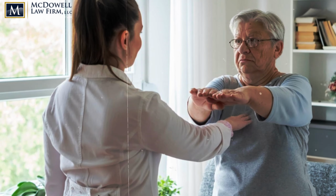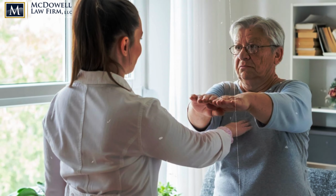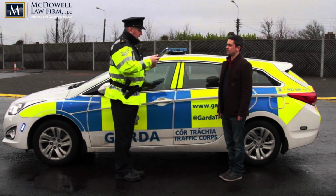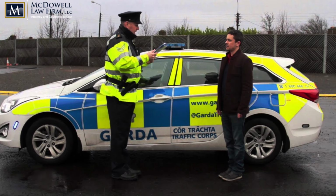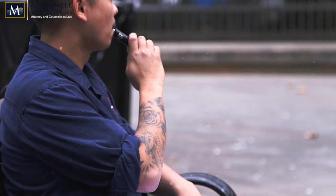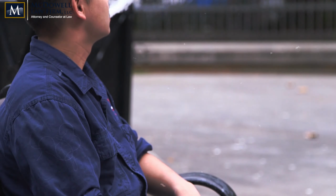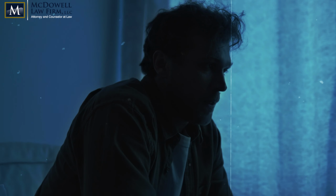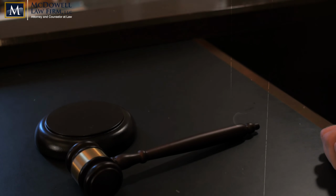Romberg test. You are asked to tilt your head back, close your eyes, and estimate the passage of 30 seconds. This tests your balance and ability to gauge time, which can be affected by depressants. Each of these tests comes with its own set of variables that can lead to inaccurate results due to physical limitations, fatigue, or anxiety. Therefore, refusing these tests can prevent unnecessary evidence from being used against you in court.